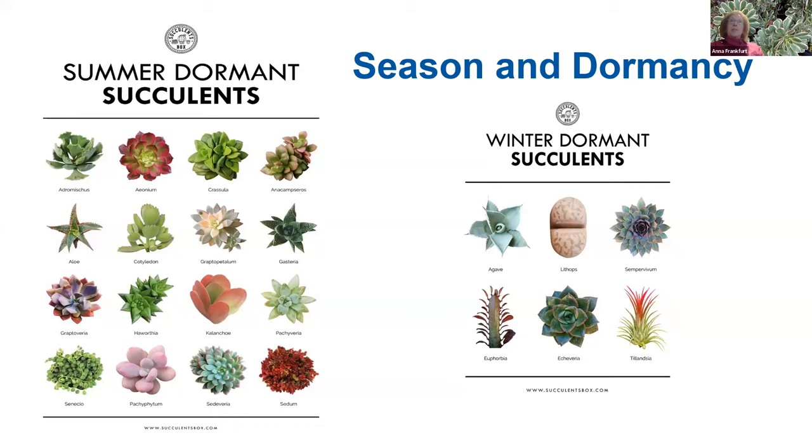Winter or cool season growers are also called summer dormant. They prefer less water in the summer. These plants begin growing or producing new leaves in the fall. They'll slow down in midwinter and then resume growing through spring. The growth slows in the summer to conserve water during the dry months. Examples of these are aeoniums, sedums, dudleya, delosperma, and other ice plants, and sempervivums.